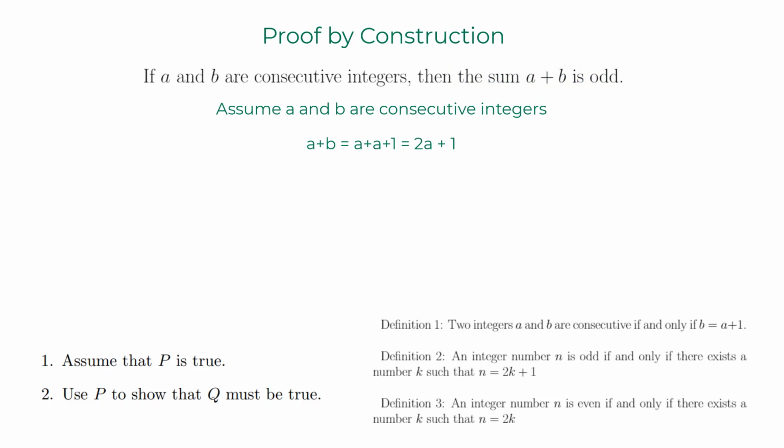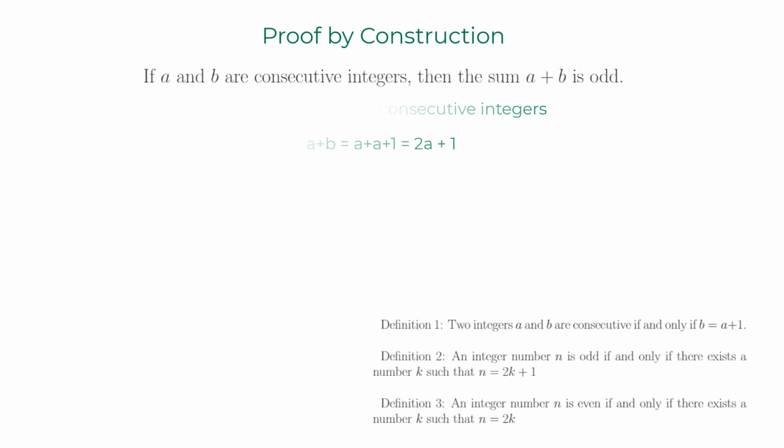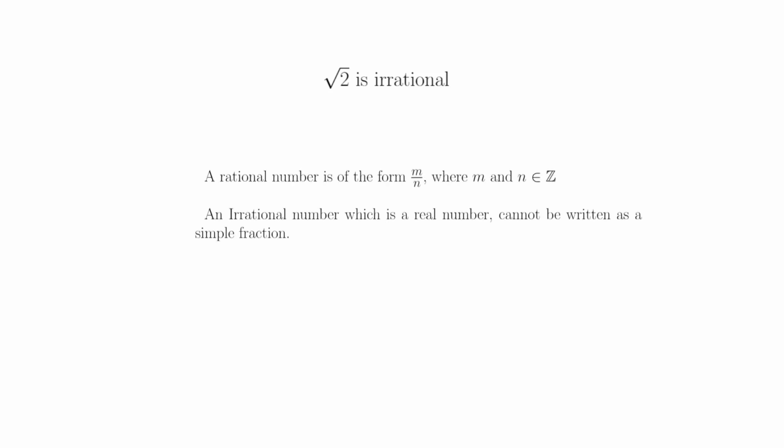Well, we do not always have the liberty to construct proofs directly from the definitions. Check out the statement, root 2 is irrational. This is just a single statement, and it is not in the format of P implies Q. Also, if you look at the definition of irrational, it strongly implies root 2 cannot be in the format of a rational number, say m by n, where m and n are integers. This is where the technique of proof by contradiction can be used.